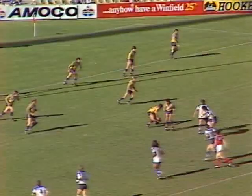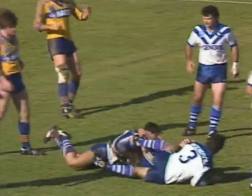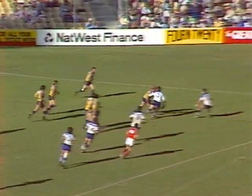And it's Edge now who's going to distribute out to Sterling and then to Cronin. And Cronin is pulled down by Folkes and Farah. Farah given a job to tidy up Cronin. It's a pretty big toe. Jerd's put it down badly.